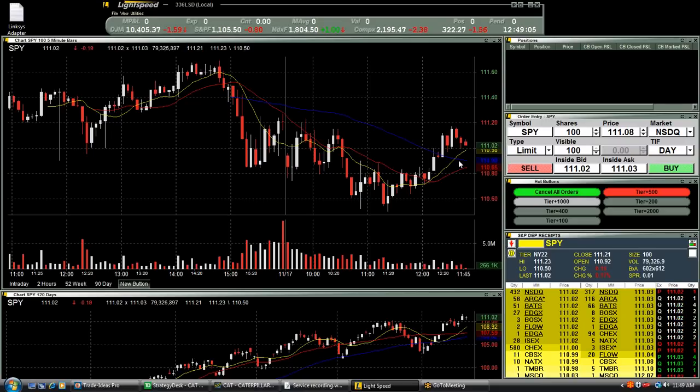But if you're not going to watch your position, say you enter into maybe a swing trade and you're only going to check it maybe one time a day, then I would recommend either putting in a trailing stop or a fixed stop, and then you just have to go in there by hand and move up your fixed stop, or in that situation you could use a trailing stop.